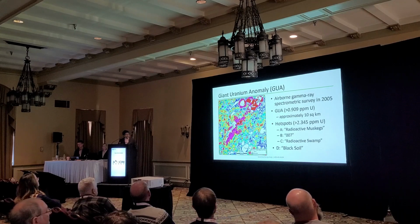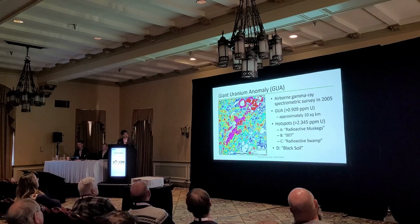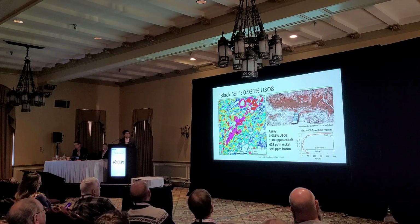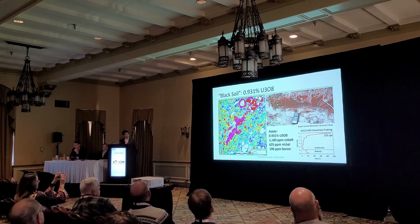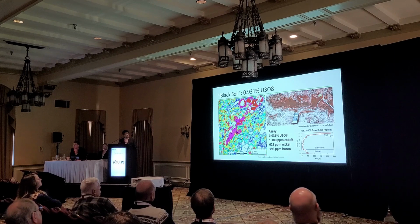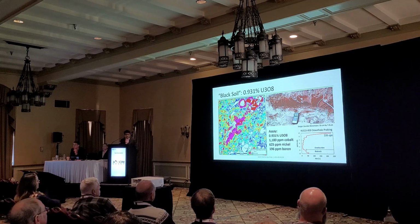So where's D? D is in this area. So this is D. In the field, it was named black soil. It really looks like black soil, and it is about 40 centimeters thick. And the assay is tremendous.